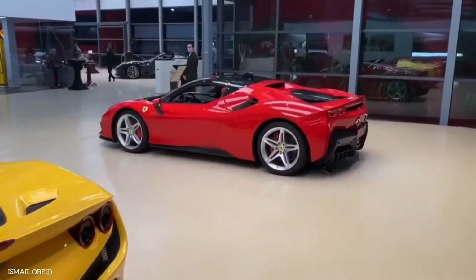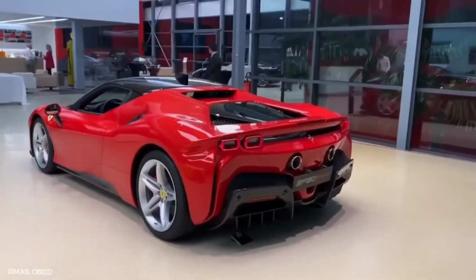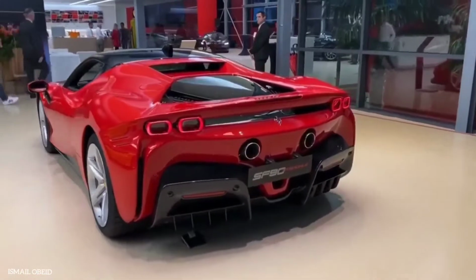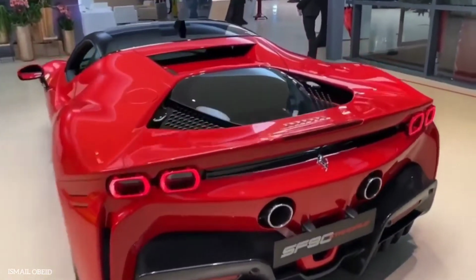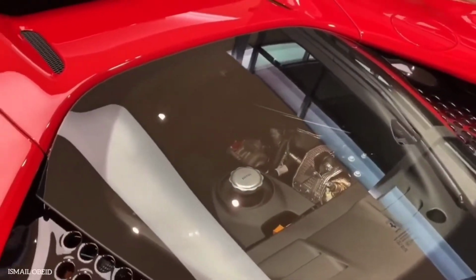And then the Ferrari SF90 Stradale, which has 1,000 horsepower. Twin turbo V8 hybrid with 1,000 brake horsepower. The details on this thing are just insane. If you take a little look through the window in the back, you can see the engine's all the way down there. Very low centre of gravity.